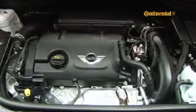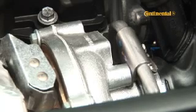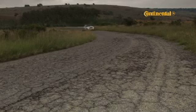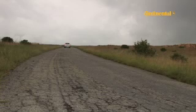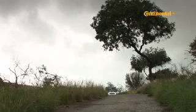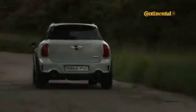Because the Countryman carries more weight, its 7.9 second sprint time from 0 to 100 is almost a second slower than a normal Coupe S. Top speed is 210 versus 228 kilometers an hour. And there's a lot more lag too, making it tricky to get off the mark. In short, the extra bulk compromises the cheeky charm, the point-and-squirt wieldiness that makes the Coupe S a smile-on-your-face kind of car. But there are positives too.